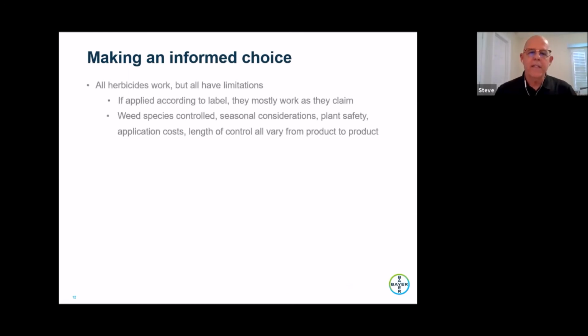First thing I'd like to say, as someone that's worked for a number of companies that have sold pre-emergence herbicides, I worked for the Scotts company, I worked for BASF, currently work for Bayer. We sold pre-emergence herbicides. They all worked. All of those herbicides worked, but all of them have limitations. If applied according to their label, they mostly work as they claim that they'll work. They need to be put out properly, obviously at the right time of the year, uniformly at the right rate.